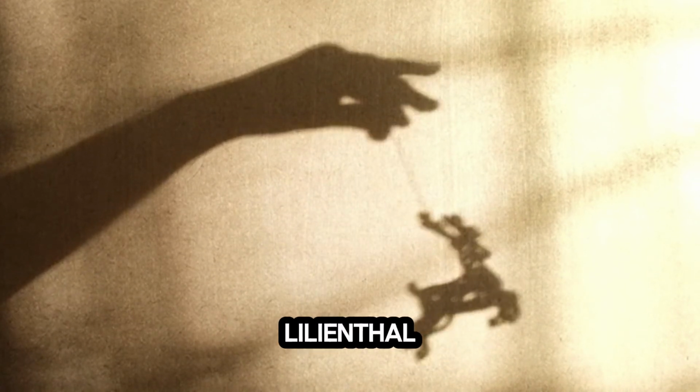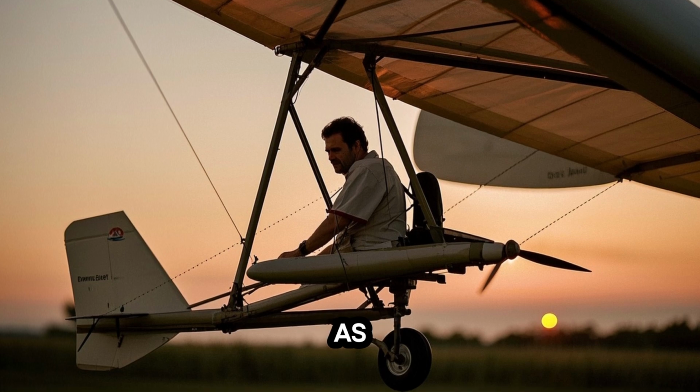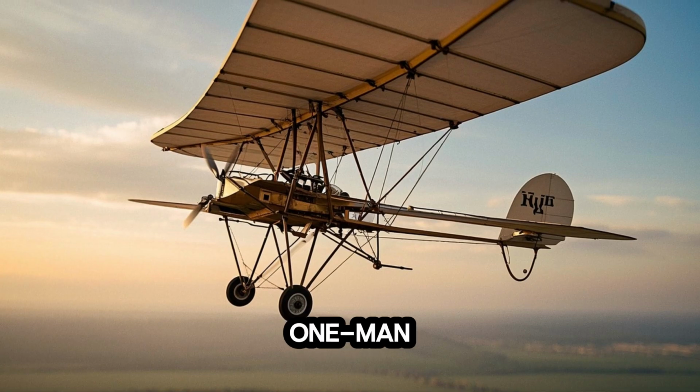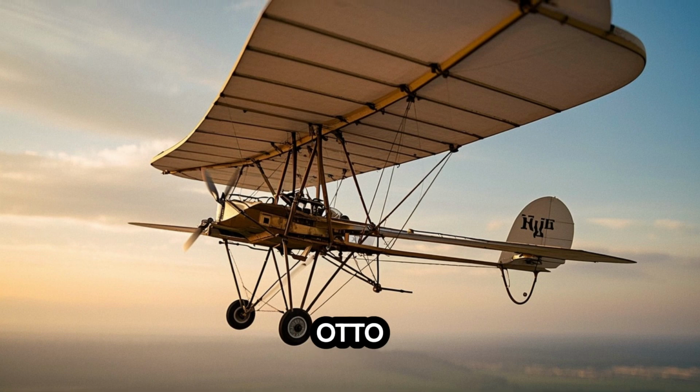Today we are going to talk about the very first glider that was flown in 1891 by Otto Lilienthal. The glider that we're going to talk about today is known as the Derwitzer. This was a one-man unpowered aircraft that was designed and built by Otto Lilienthal.